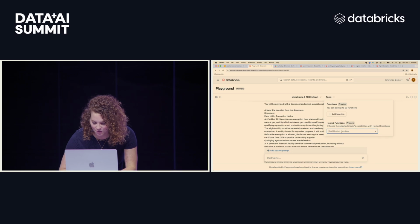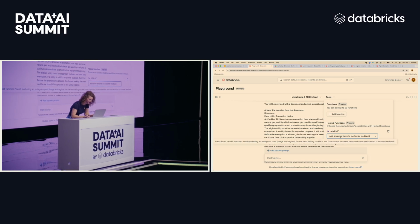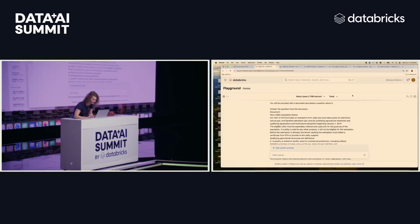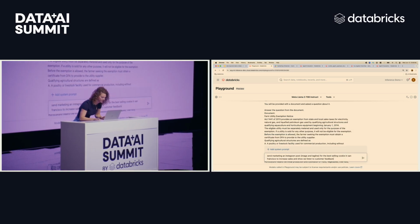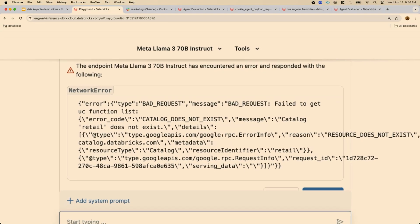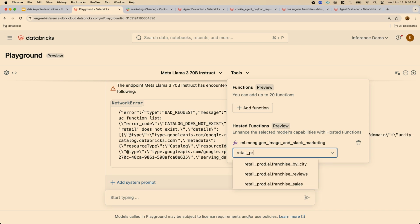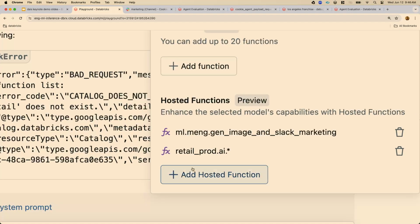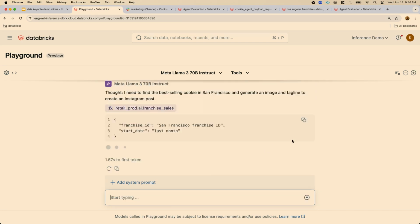So we'll go back in here, we're going to add our tools, AI star, and then we're going to come in here and add our marketing. Oh, it's now in our autocomplete in here. And now let's try this again. Unfortunately, it looks like there's a connection with our, what is this? Catalog retail, oh, I'm so silly. I typed in the wrong name of the function. You all should have caught that for me. I need to type in retailprod.ai. Thank goodness for error messages. So we're going to come in here, and now we're going to add this in. And now we're going to go ahead and do this. Thank you, thank you.